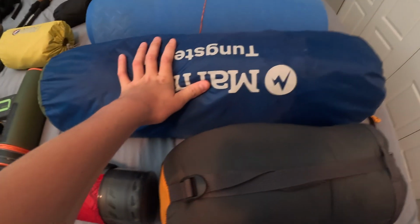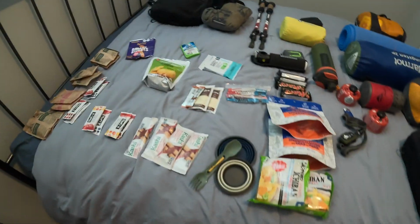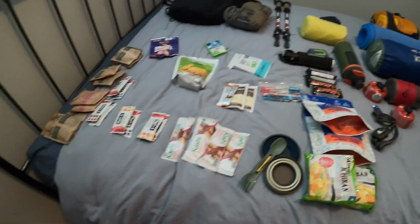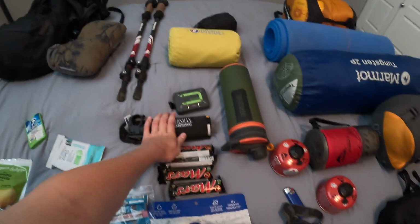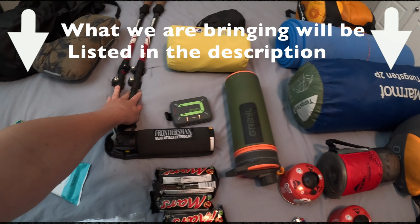Then we have our tent right here. We've got my pad that I will be sleeping on. Then we have my dad's sleeping bag. Then this will be all the food that we are taking for the 2 nights that we're there. We have a bear spray. We have a pillow. Then we have 2 walking poles, and that's about it.